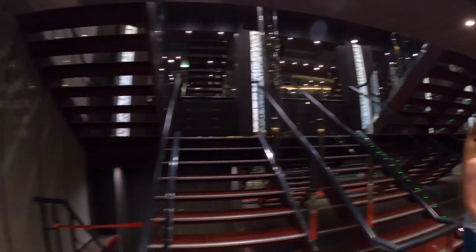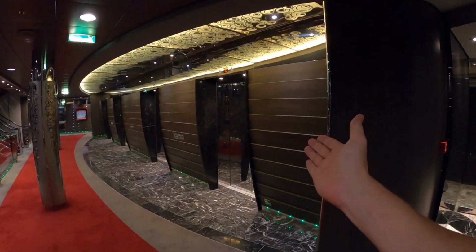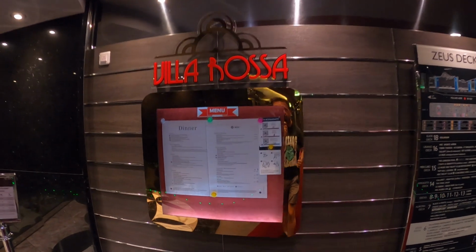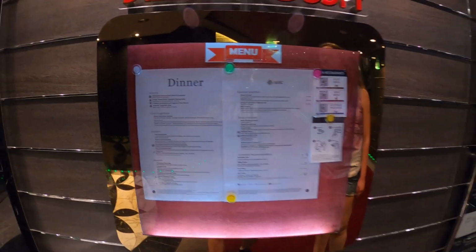Right. So we're going to head down one more deck and we'll show you that last. Okay, so just coming down those steps from 7 to 6. If you're in the Villa Rosa, you want to use these very aft elevators if you're on the ship, or just go to the Black and White Lounge and then walk down one flight, or take the elevator right there. This is the Villa Rosa restaurant. Looks like they've got the same menu that we've got at the Black Crab restaurant, and that is going to be at the back of the ship on deck 6.